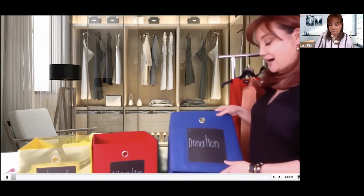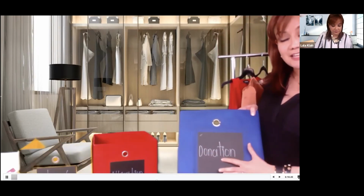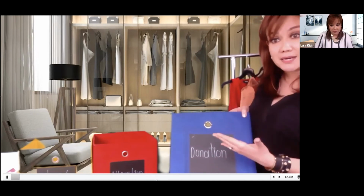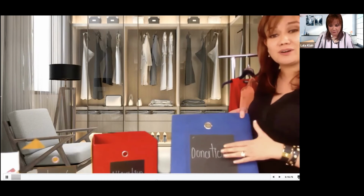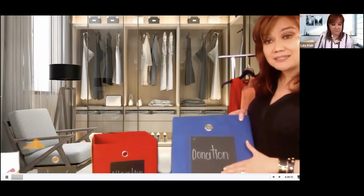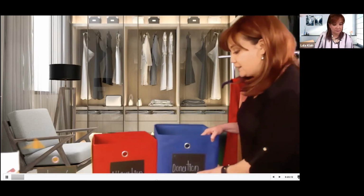You're going to need four boxes. The first box is going to say donation. You're going to donate clothes to friends, family, people in need, or maybe you're going to take them to a consignment store. But in the end, it's something that needs to get out of your wardrobe.